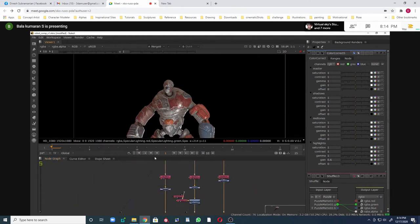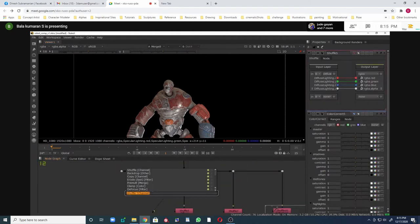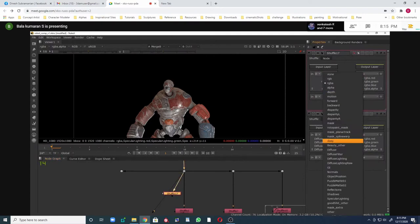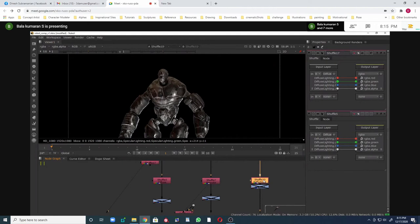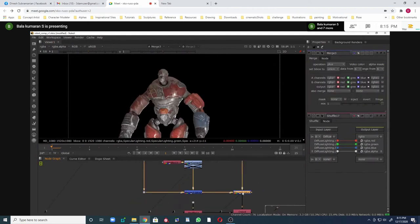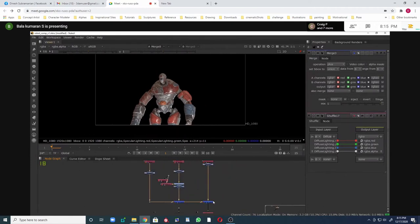So you're using a shuffle node to extract the passes. Yes, a shuffle node. Just put a shuffle node and, yeah, in Nuke 12 it is like this. Just go and select your diffuse lighting. Now you get a diffuse layer. So this is the diffuse layer, the specular, the reflection. Then I'm just doing a plus and then plus. So when you're ABing it, you should get the exact result.